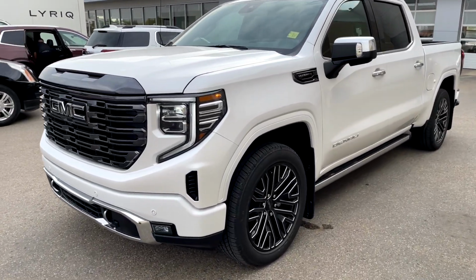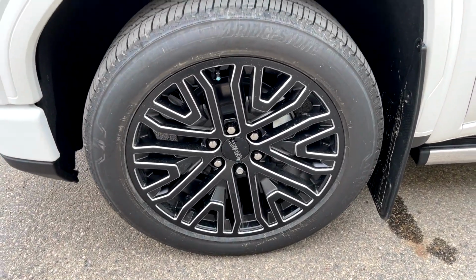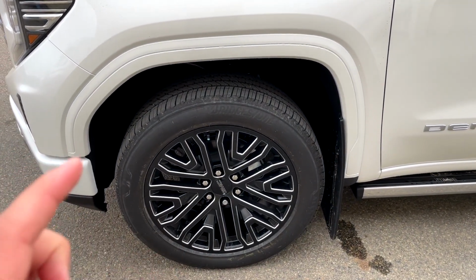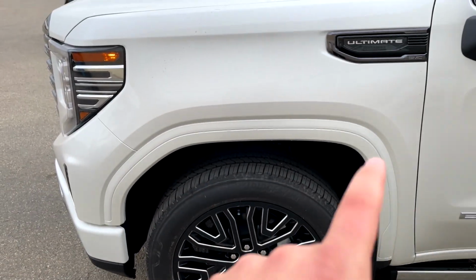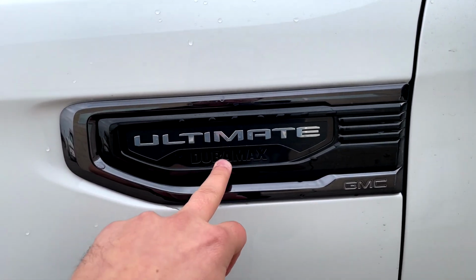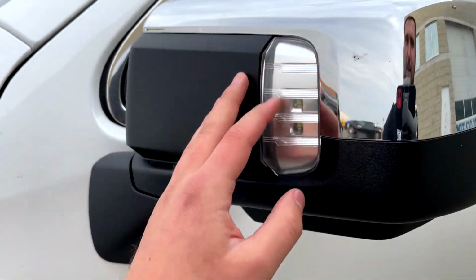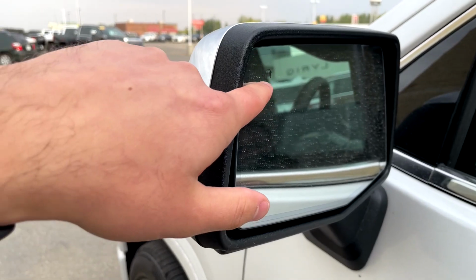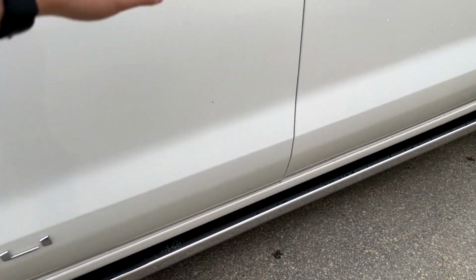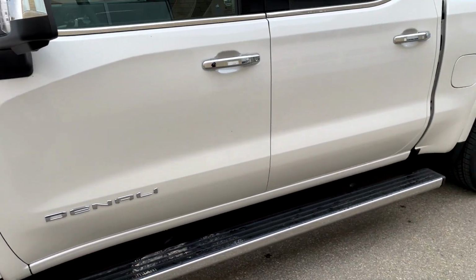Alrighty, so taking a look around the Denali Ultimate, we've got these beautiful 22-inch rims here. Look amazing. I do like the all black ones, but I think they look good with this color. You've got the white colored fender liner as well. Ultimate badge here is with Duramax underneath it, with the GMC logo on the side. You've got your chrome mirror caps with your light on the side and your blind spot monitoring system. Denali is stamped here on the side. You do also have the power running boards that come out and the kick plate also on the side.